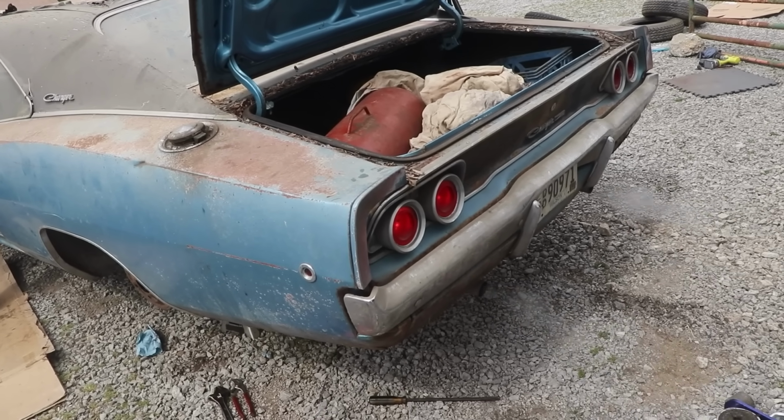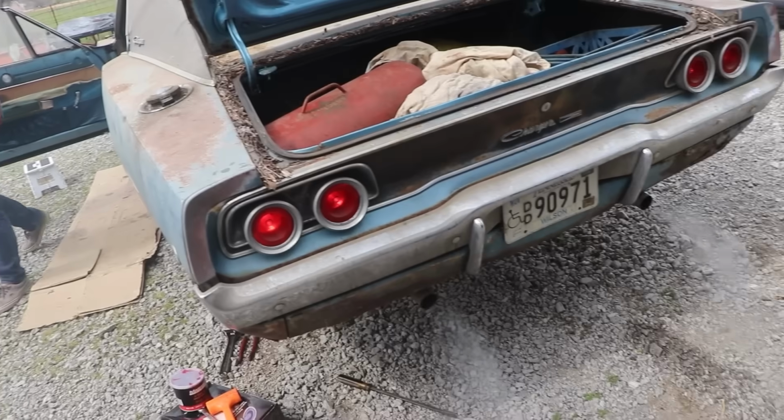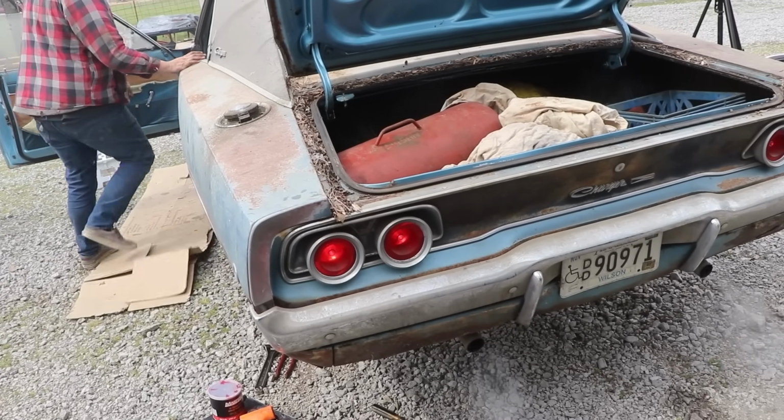Go out back and listen to the rev. The taillights are on. Are they? Why? When you revved it up. Oh, the brake pedal. Oh, gotcha.